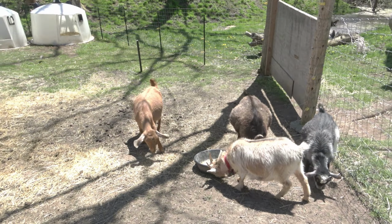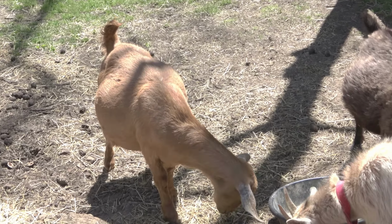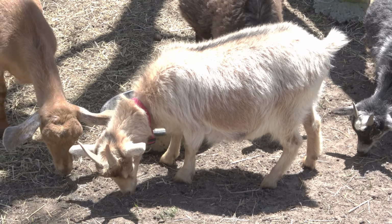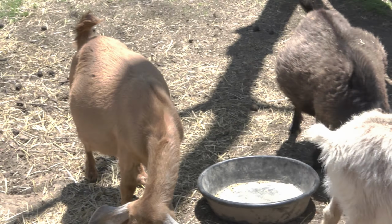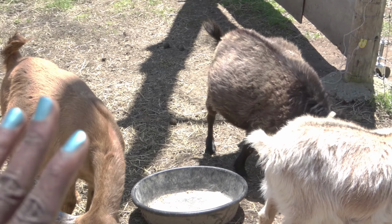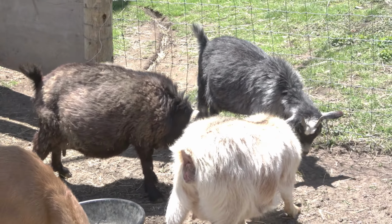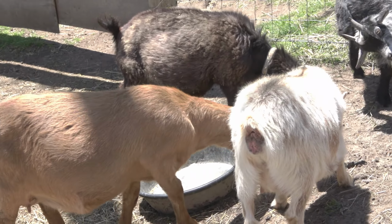Look at how far along my girls are now. They are getting really round. Even the pygmies, they've been bred as well, but they're not as far along as Violet or MP. These two are going to be the first to give birth, and then the two pygmies here will be after them.